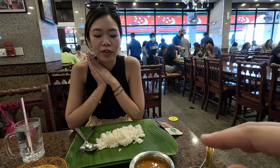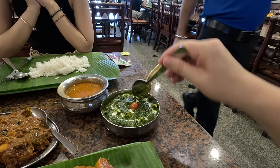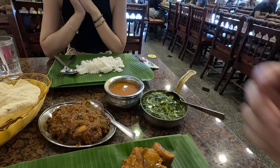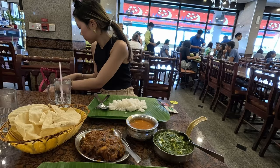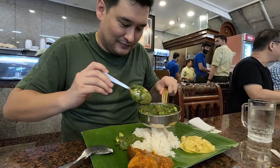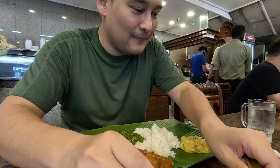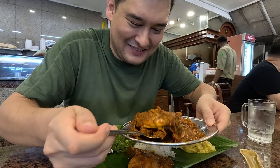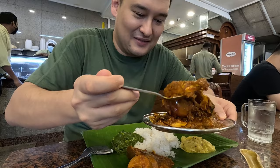Wow, look at this. Nice saag paneer. So they got some Indian cottage cheese and spinach. And I think this is just some soup on the side. Some of this chicken masala, but it's the Apolo chicken masala, so it's the house version, I guess. There's bones, it's like a whole chicken, but it's so soft, it's kind of falling apart.